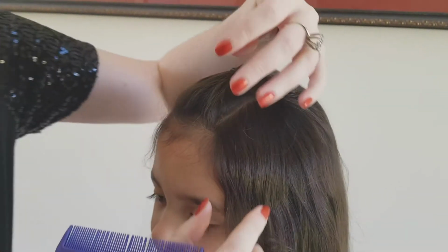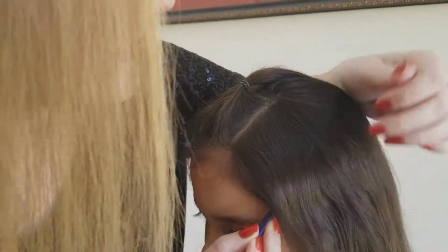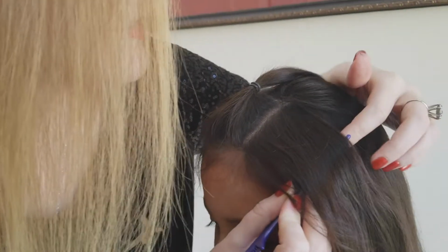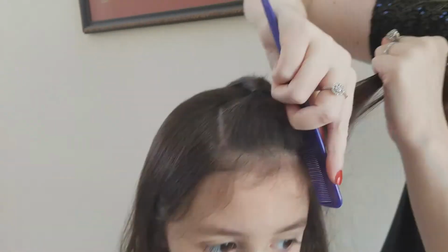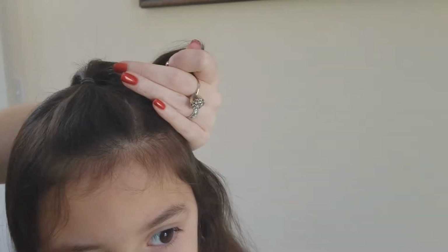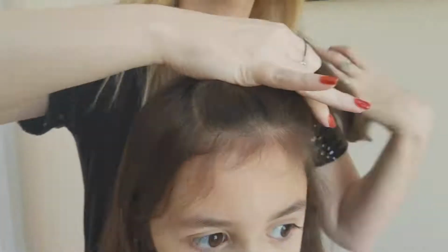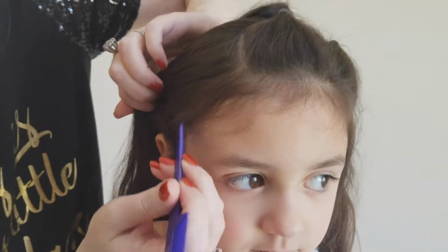Now I'm going to take a section from about the end of her eyebrow or her temple back, and take another small elastic and make another little ponytail. Then we're going to do another one on this side.